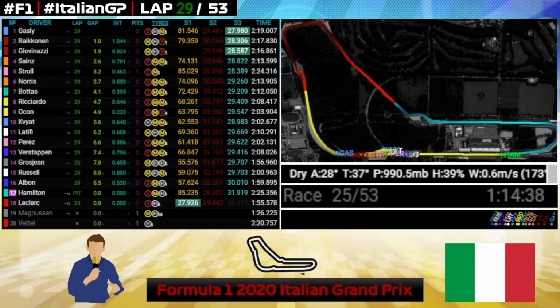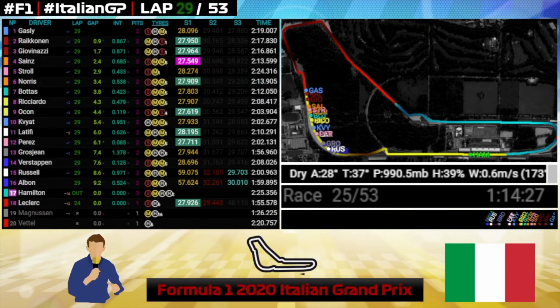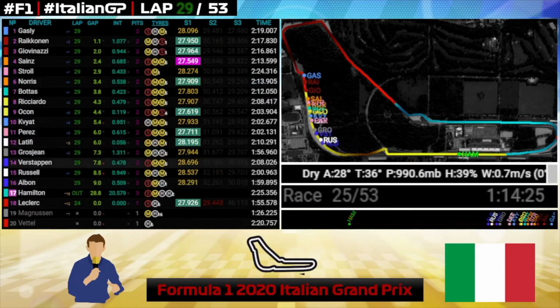He's 17th, though, exactly where Theo Pourchaire was when he restarted. The safety car is back in, the two Renaults side by side into the Della Roggia, and that's Ricciardo ahead of Ocon now. It's amazing, when you're angry, you can't do maths.